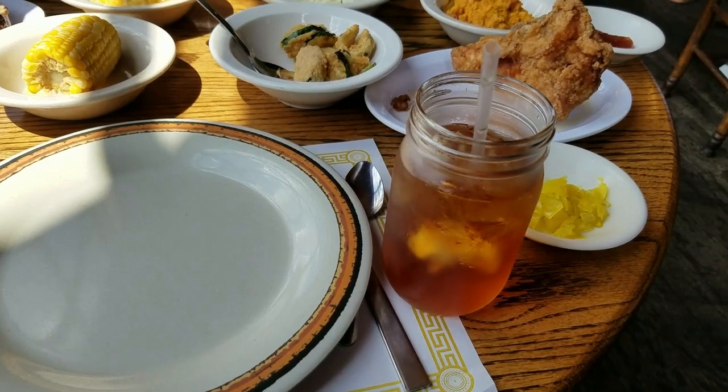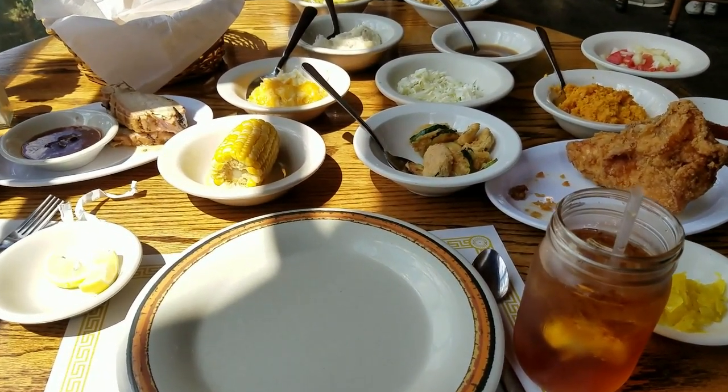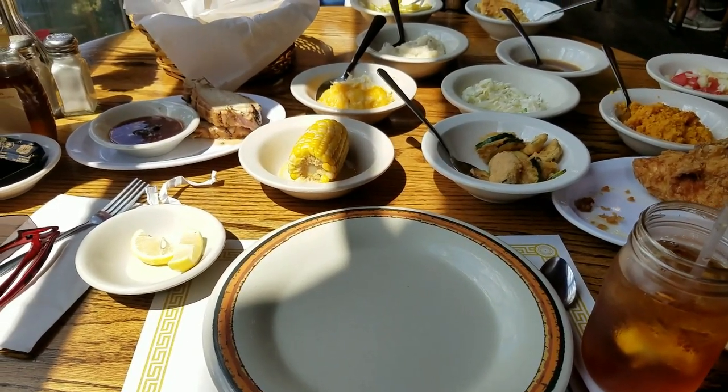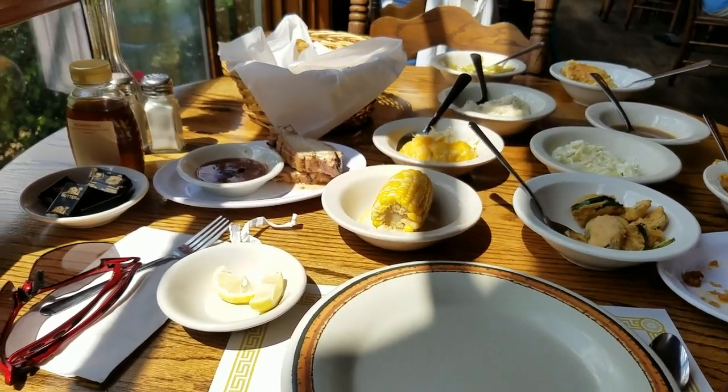Okay, they just served a meal here. You don't tell them what you want to eat. You tell them what you want to drink, but you don't tell them what you want to eat, because they bring all this food right here.